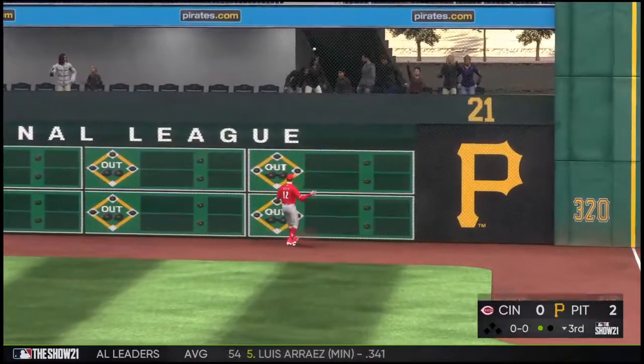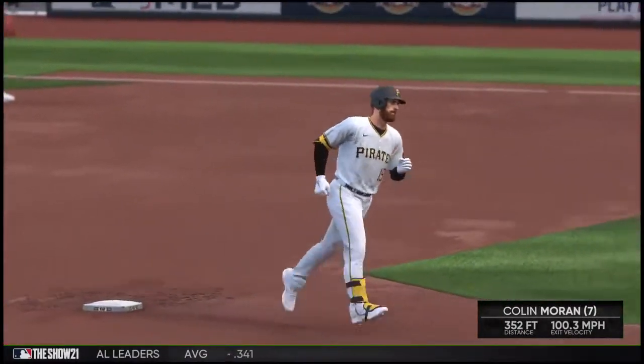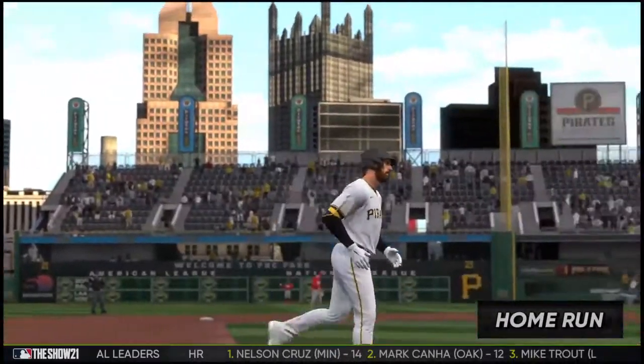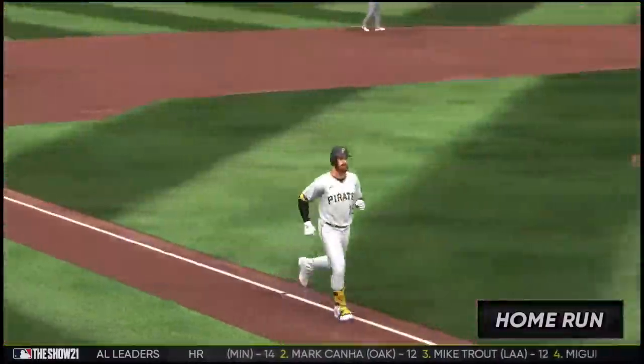And that ball will stay fair, and it's gone. A home run. A solo shot down the line in right. 7 home runs for him on the year now. And that'll give the Pirates a 2-0 lead.